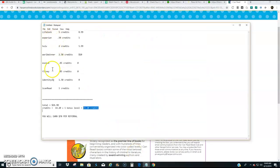These are the 8 offers that you can knock out within an hour, and all your credits will add up to 14.20, which will get you where you need to go. The total cost out of pocket is $26.98.